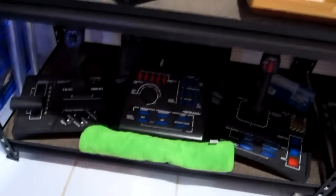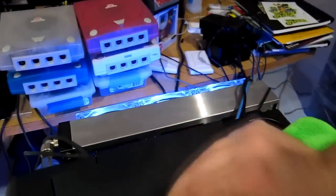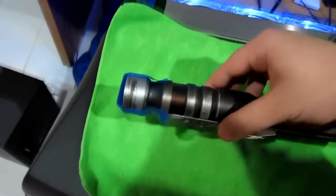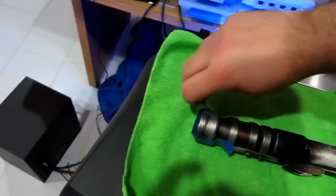Steel Battalion controller. And another towel, if you notice. It's another lightsaber, also done by LDM Custom Sabers. Still haven't found a place for it. This is Kyle Katarn's saber. That's blue tape on it. I'll take it off for now.